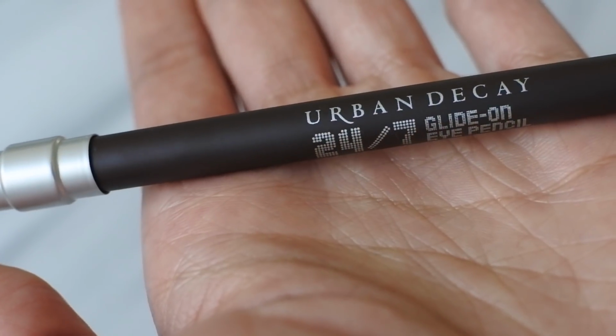For eyeliner, I'm using the Urban Decay 24/7 Glide On Eye Pencil in the color Demolition. I just really love how this one doesn't smudge or budge, and it's easy to apply.